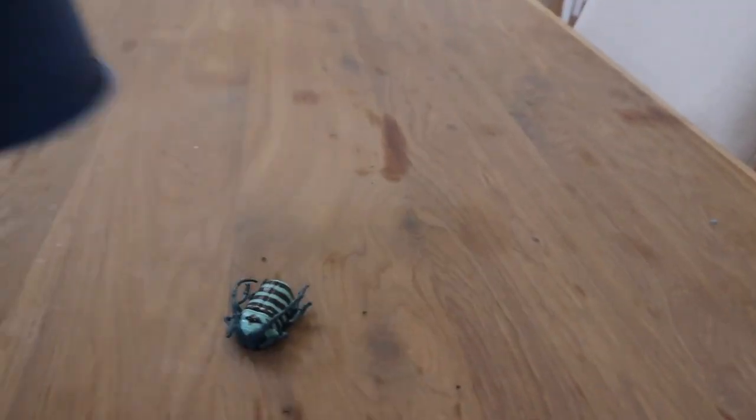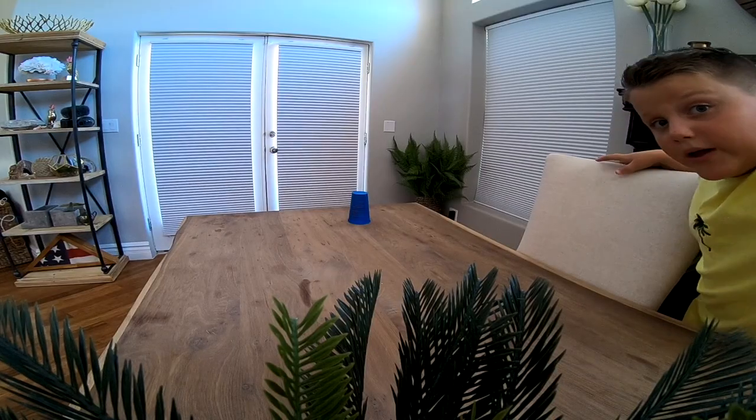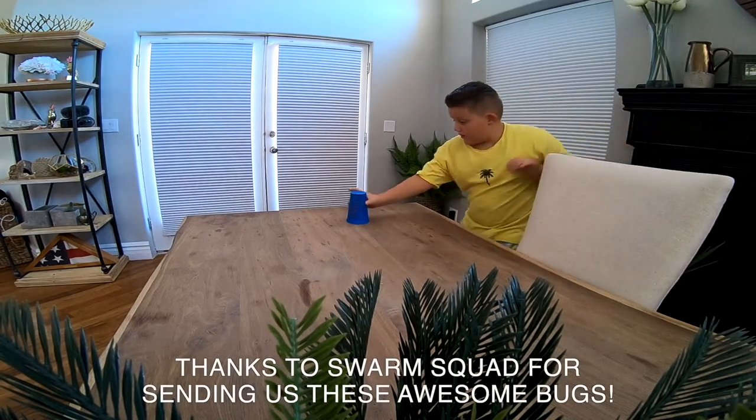I already got it all set up. We got the cup right here, the longhorn beetle. As soon as I hear him coming inside, I'm gonna hurry and turn it on. Now we just wait. Oh, I hear him coming in. Okay.